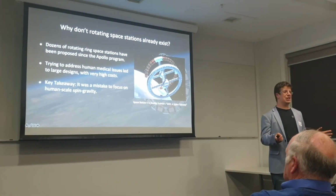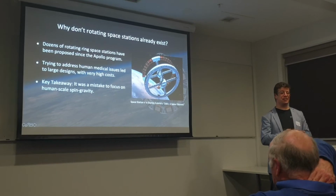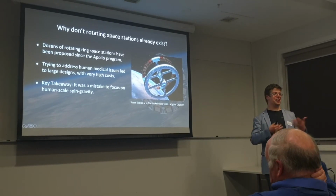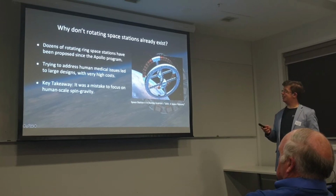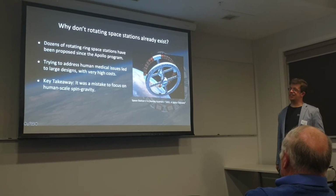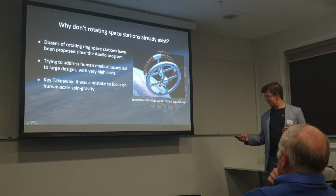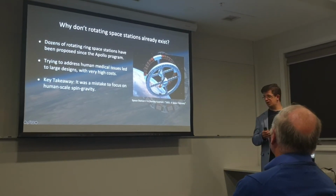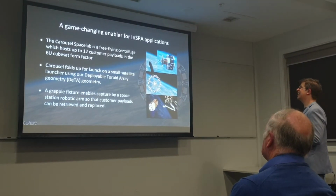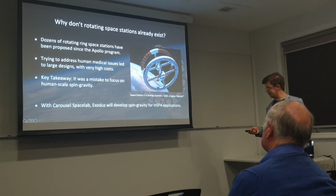So, I'm sure you've wondered, as I have, why don't rotating space stations already exist? The fact is there have been dozens of proposals since the Apollo time. In fact, there were proposals at the time of the Apollo program, which, when they decided to go to the moon, were put on ice. The problem is that trying to address human scale problems means you create these gigantic designs which require in-space assembly at very high costs. So our key takeaway was that it was actually a mistake to focus on human scale spin gravity. It's better if we can find a way to use a centrifuge at a small scale. So our plan is to develop a deployable centrifuge, but focus on the in-space production application.